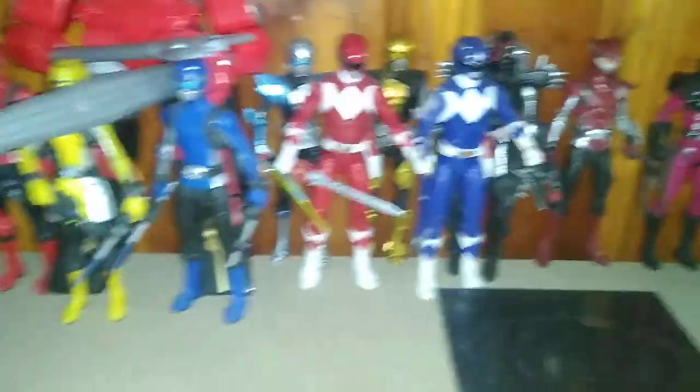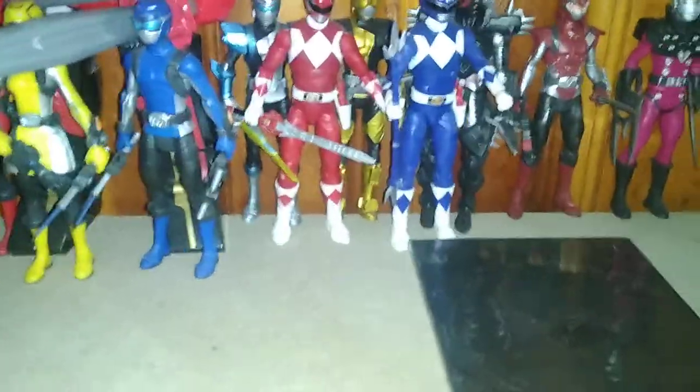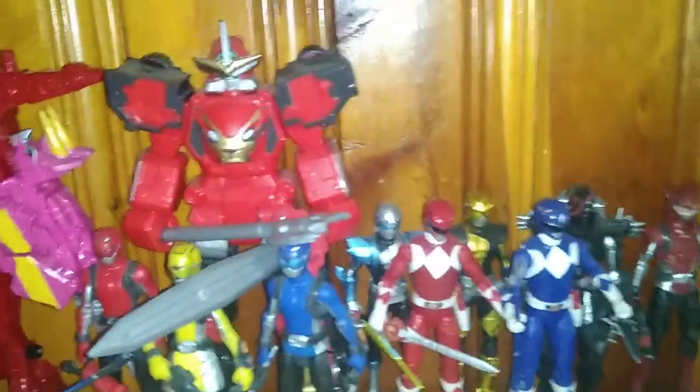And up here we got my random Power Rangers team-up shelf. This is going to be my team-up shelf for Mighty Morphin, Dino Thunder, and Dino Charge team up with the Beast Morphers Rangers shelf. With this shelf, I've been putting together for a while.